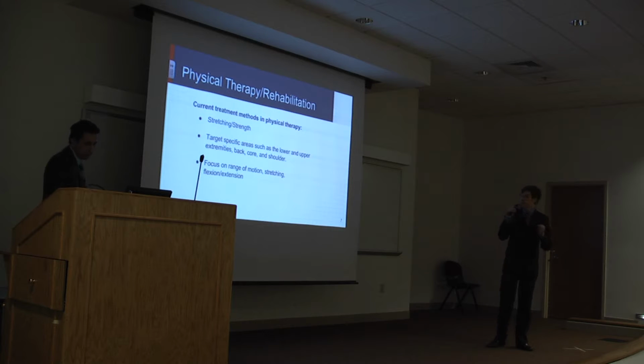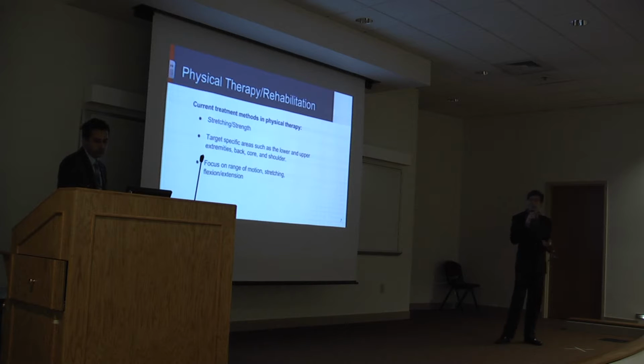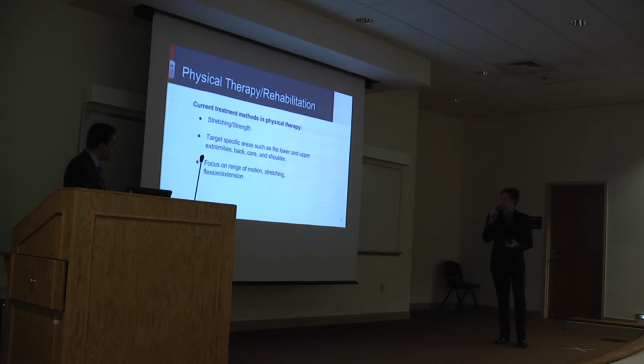So the current standard, the current way they treat these types of injuries, is with stretching and strength exercises. Essentially, the exercises target specific areas of the back, the lower shoulder, the arm, wherever the affected area is. And they focus on rehabilitation by stretching, flexion, and extension.